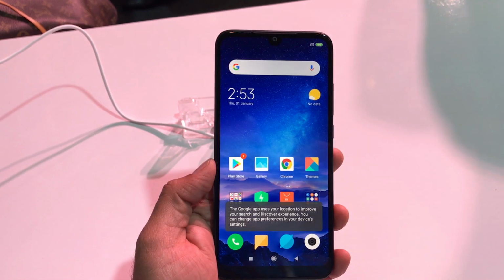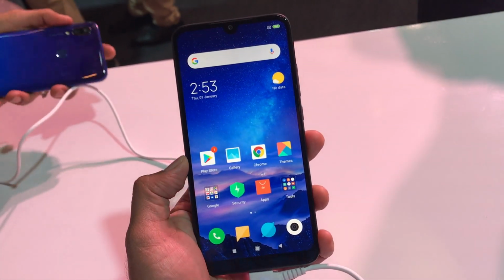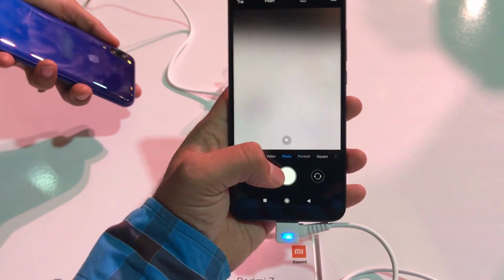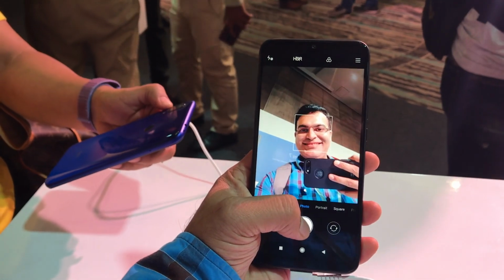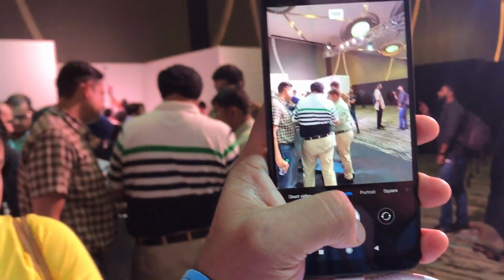The display does look quite good. This is an HD plus display. The display color resolution, color production, saturation, etc. all look fine. Let me give you a quick camera demo of this. So let's take a selfie. And also let's take a picture with the rear facing camera just to show you.